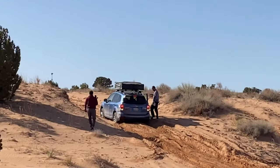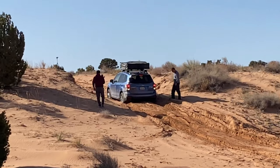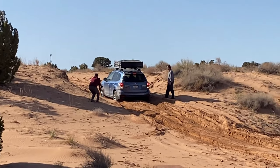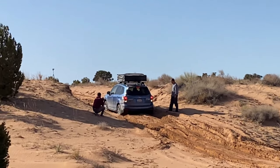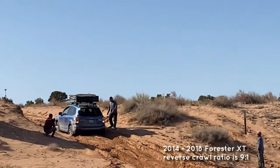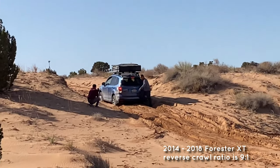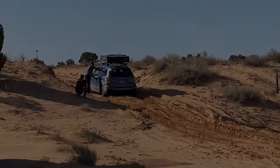It's really hard to reverse that thing. Really? Yeah, yep. I know, so he can't reverse out of that. And I speak from experience. Even on a hill like that? Yeah, I know, right? Because the reverse crawl ratio is 9-to-1. You know, his forward is 14-to-1. So like they made reverse really, really kind of weak.